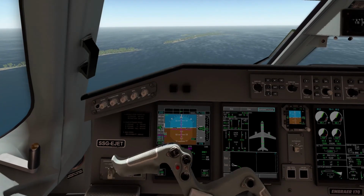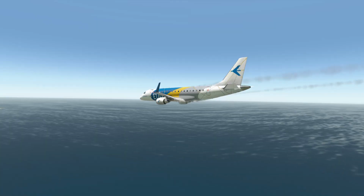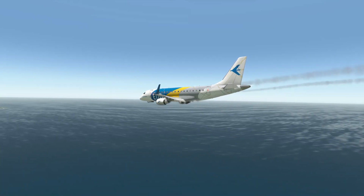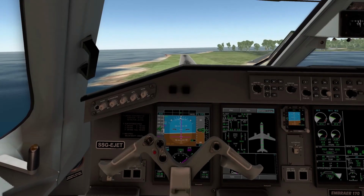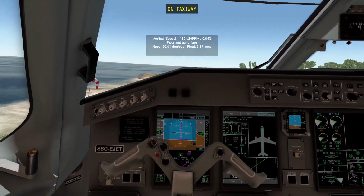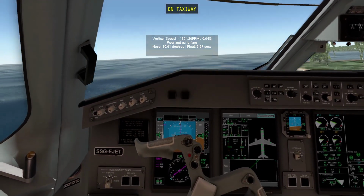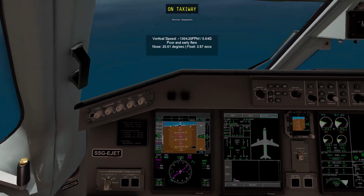Right then, first landing here, we're going to try in the E170. Should be able to do it. Let's put our gear down. 40. Right, down, down, down. 20. Ooh, that's hard. Oh no. Okay, that did.